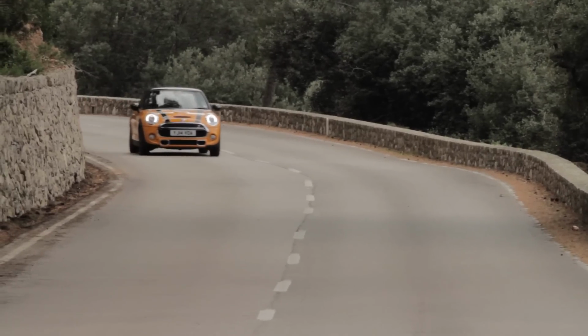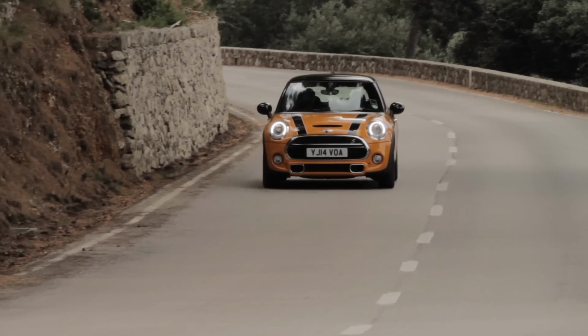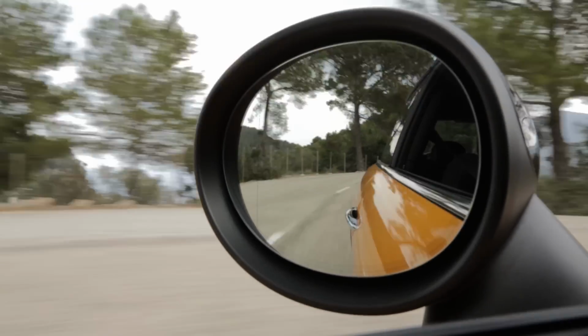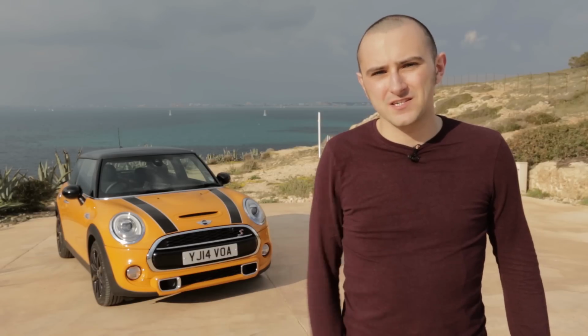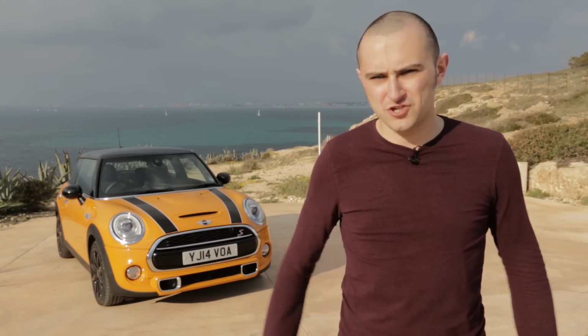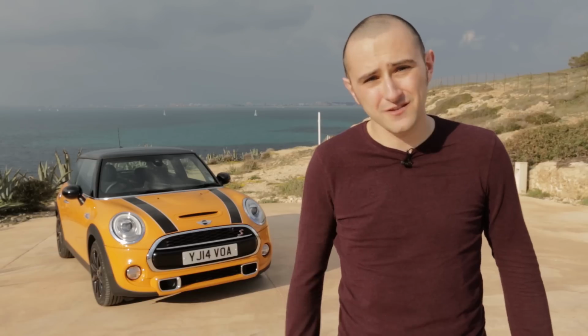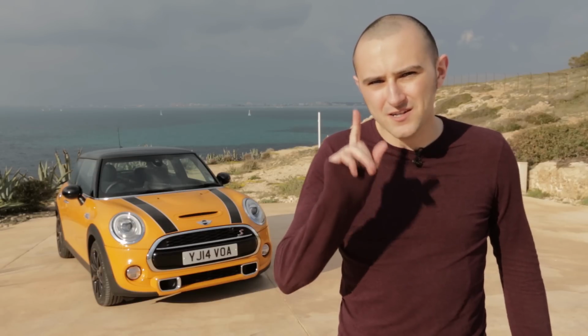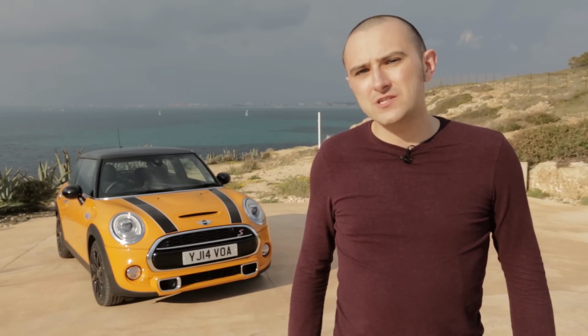But because it's not exactly like the car Issigonis created all those years ago, lots of people hate it. It's too big, they say. It's German, they moan. It's not as good as the original, they shout. It's just not a proper Mini, they bluster. And they're all right in their own little way, but they're also utterly, utterly wrong. Allow me to explain why.